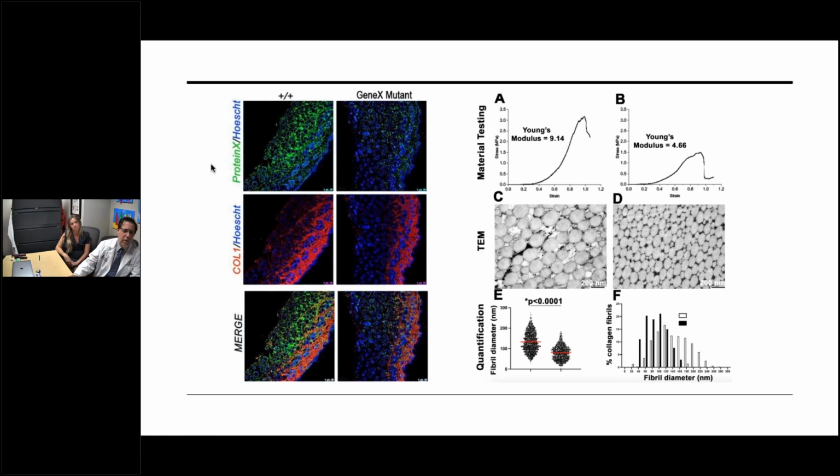But what you're looking at here is skin in the mouse. This panel here is the control animal. This panel here is the one with the mutation. The green is all the connective tissue in the skin, and it represents where the protein that's made by that gene is present. And what you notice if you compare the amount of green here to the amount of green here, there's much less. So this gene has a big problem with making enough of itself to get out into this tissue.